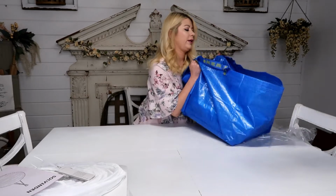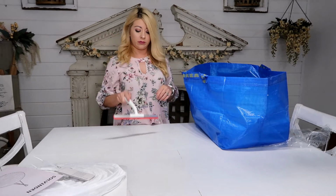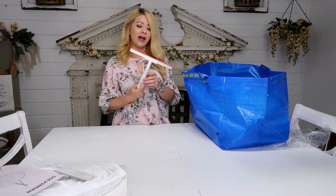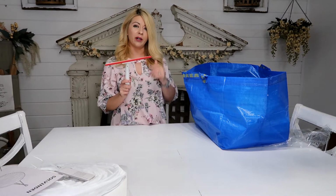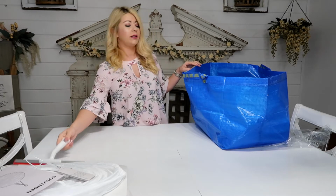Let's see what else we got. Oh, we got a random squeegee. I think my husband said he wanted it for our granite bar that is outside on our pool deck, so we can squeegee stuff off of it.